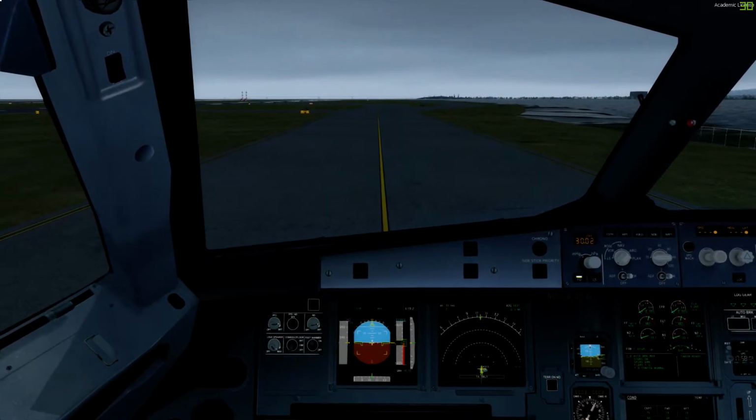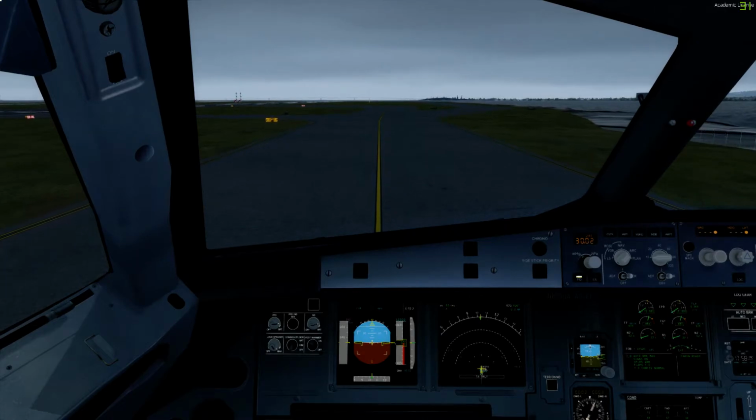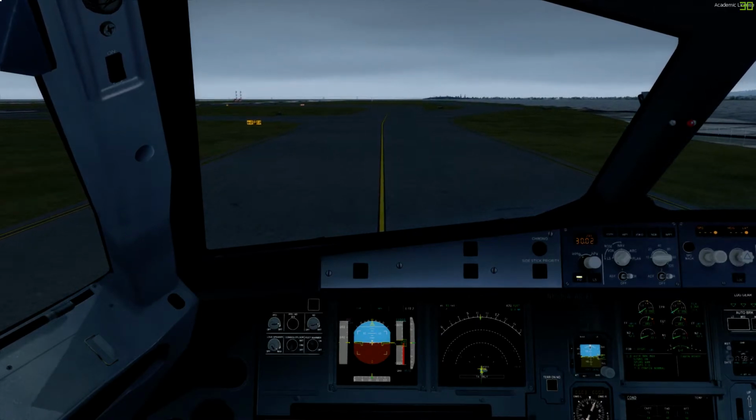Gonna veer off to the right, follow Foxtrot to the end of the runway, and then we take off.